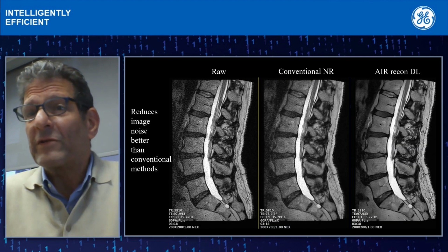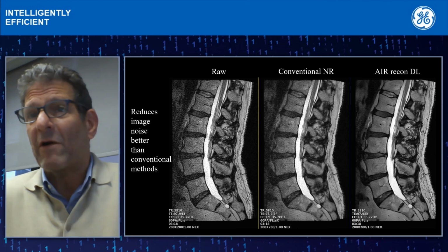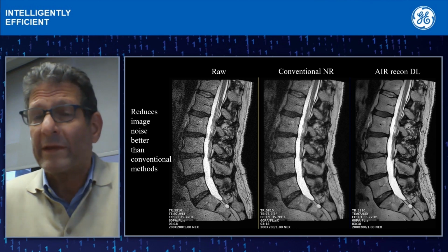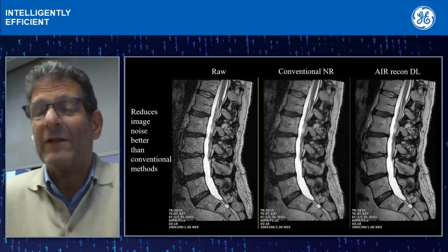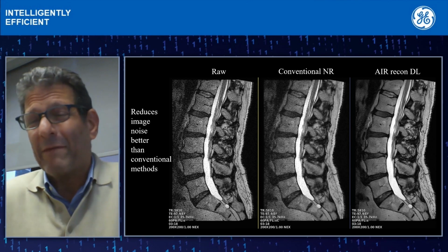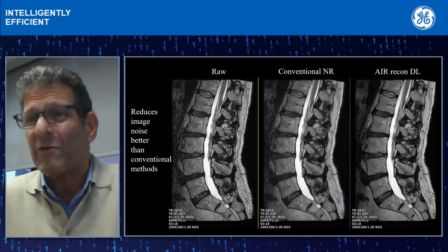We have conventional noise reducing schemes on our scanners, and we use them throughout our network to get some acceleration, but there are limits to what this can do. You can see from this particular example, where we're looking at a 1.2 millimeter 2D fast spin echo slice, it's really starved without any noise reduction. When we apply conventional noise reduction, we make some progress, but that's not a satisfactory image. It's a little waxy, it's just not great.